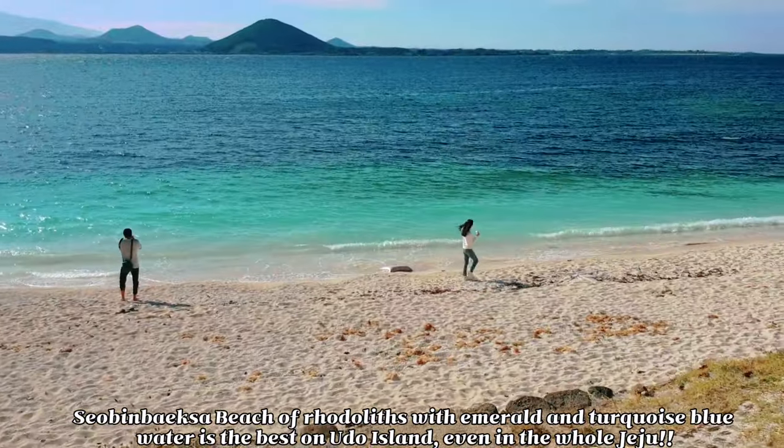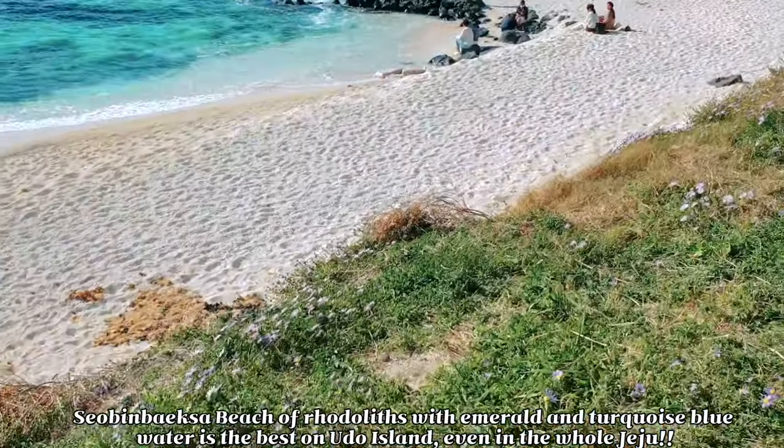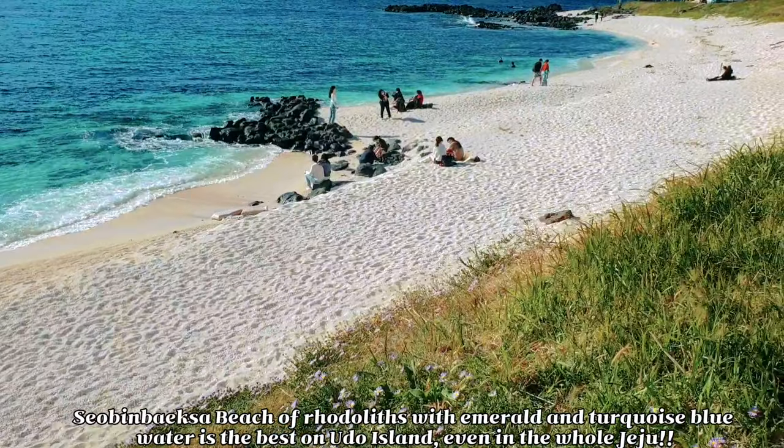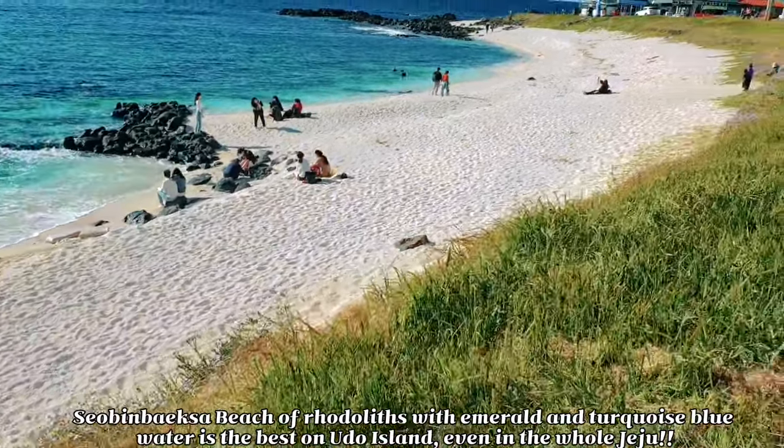Sabimbeksa Beach of rhodoliths with emerald and turquoise blue water is the best on Udo Island, even in the whole Jeju.